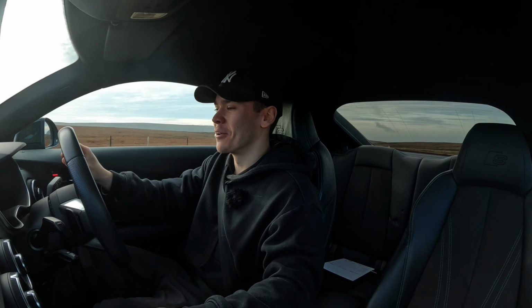It's really, really fun. Quick thing I nearly forgot to mention, guys, and in a way I'm kind of glad I didn't. Rear room, it's a 4-seater, but just pretend it's a 2-seater because there's no room back there. Put your bag back there and maybe a very, very, very small child. Apart from that, it's pointless.